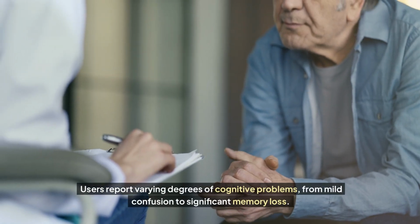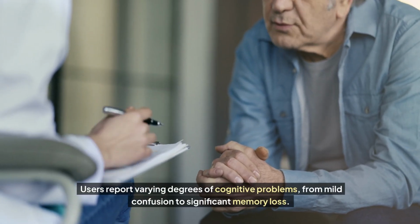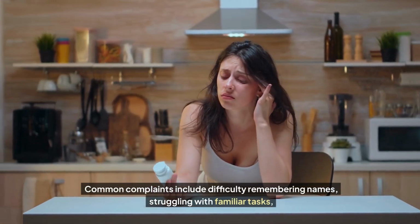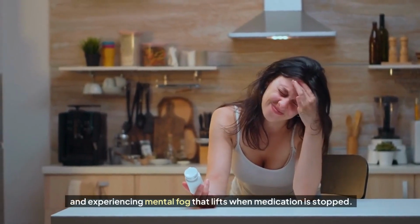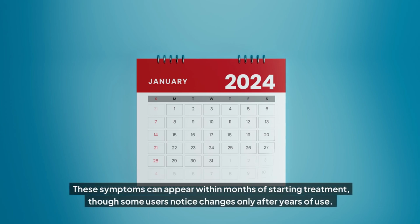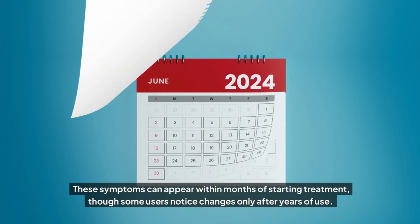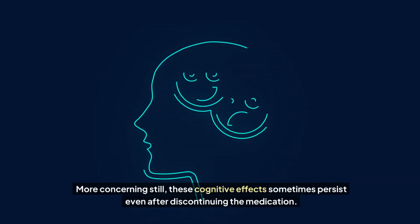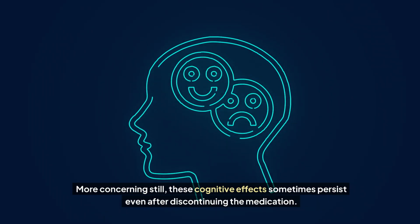Users report varying degrees of cognitive problems, from mild confusion to significant memory loss. Common complaints include difficulty remembering names, struggling with familiar tasks, and experiencing mental fog that lifts when medication is stopped. These symptoms can appear within months of starting treatment, though some users notice changes only after years of use. More concerning still, these cognitive effects sometimes persist even after discontinuing the medication.